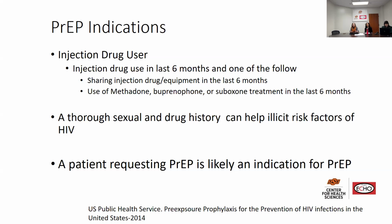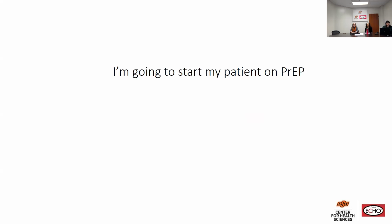And so obviously we want to make sure our patients aren't hypochondriacs just coming in and saying, hey, I need this drug just because. But if they're not willing to disclose all of their sexual history or all of their drug history, then we need to be accepting of that. Make sure they're not a hypochondriac, but still provide PrEP to protect them. Because patients, if they're being honest, usually have a pretty good pulse on whether they're at risk for STDs and HIV. So I'm going to start my patient on PrEP.